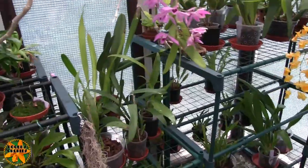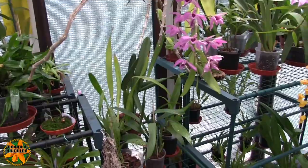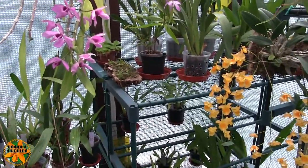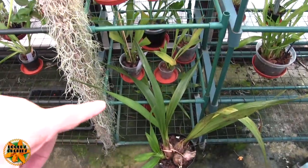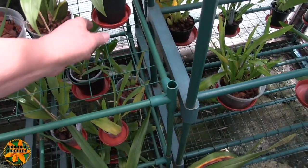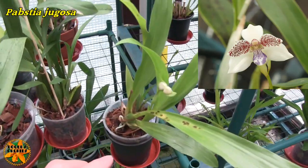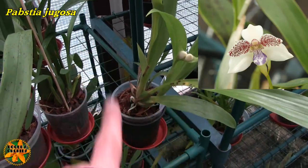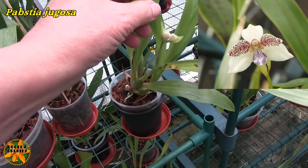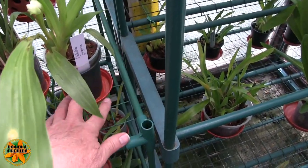Don't forget they've all had a bit of a drastic upheaval with repotting, not necessarily at the right time, but all that sort of stuff. So that's the position we are at there. And then down through this lot we've got one, and that is the challenge plant, the Pabstia. So we've got buds on there, 2. Now when this bloomed last time it had 2 buds on the spike. It seems as though that's what it likes to do. So we have buds on there. That's buds number 1.